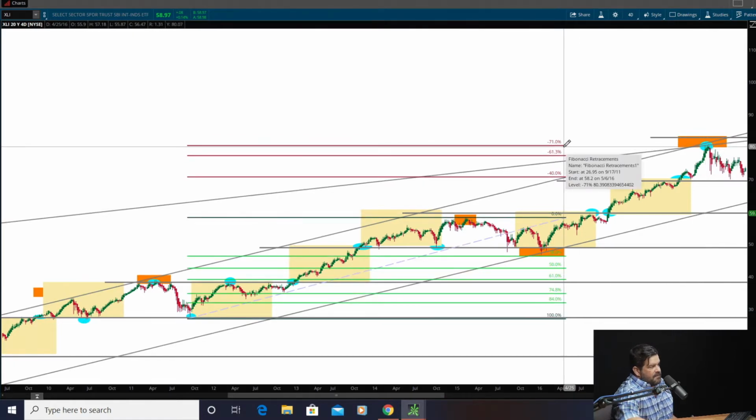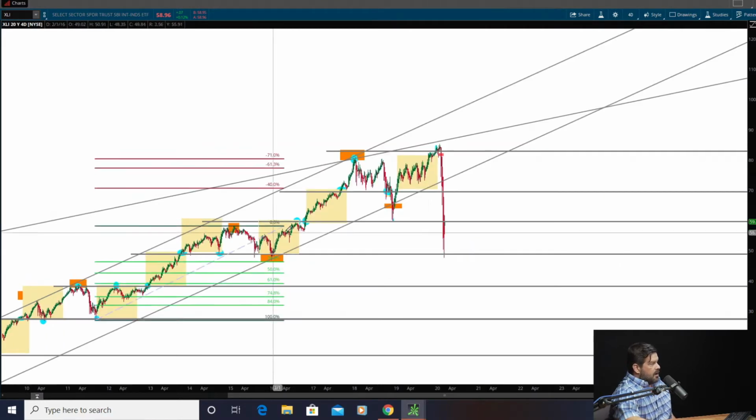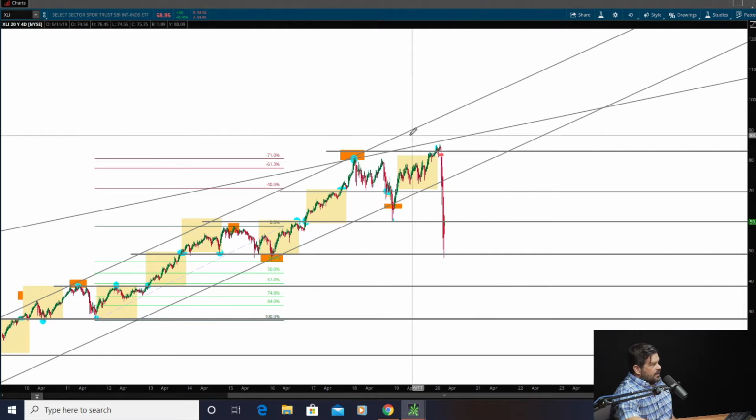And now we have a Fibonacci resistance line. So we have a Fibonacci support line. We have a Fibonacci resistance line. And we can see that happens over and over in the market all the time. Let's just take this down to the downside and see what it does. So we have a high here. We have a low here. We're just going to take these two points and see what happens to price.